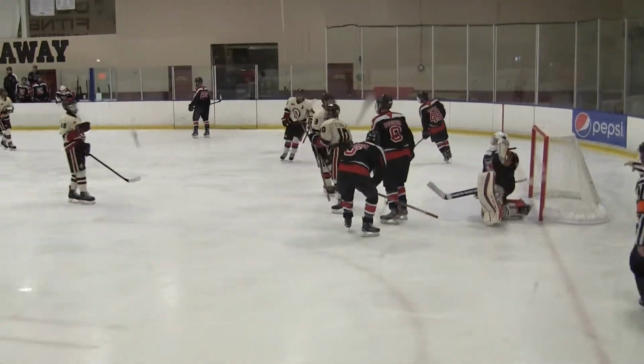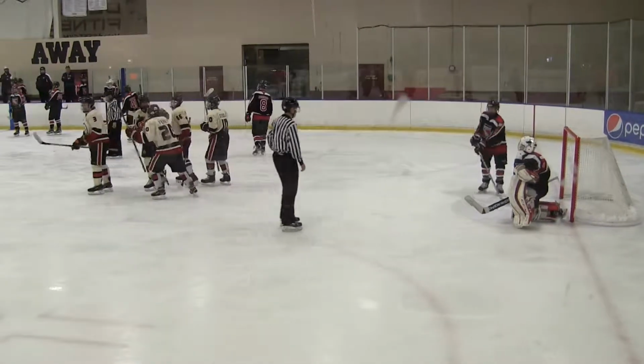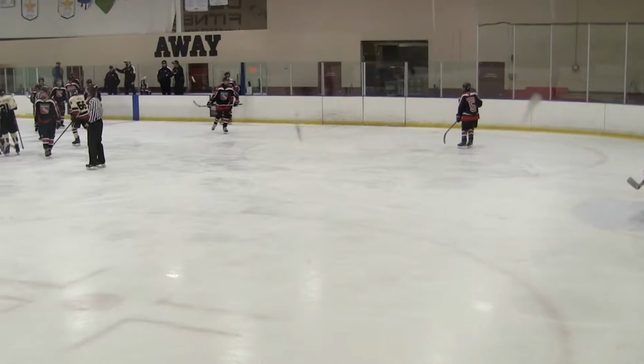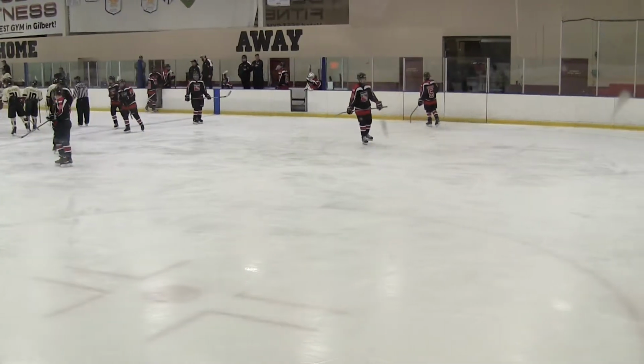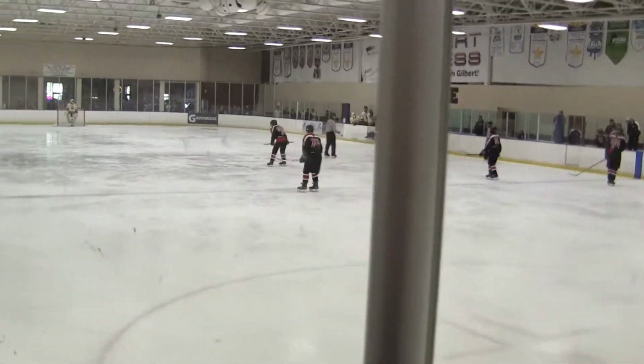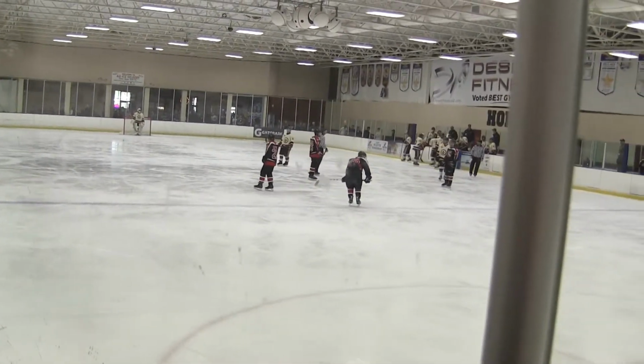Scott just kind of worked himself out of position right there. That's a tough one for the goalie because he's responsible for the whole net. And he kind of got himself out of position a little bit to his left and wasn't able to recover. Would have been nice to see our defense able to pick up a stick, but nothing doing.